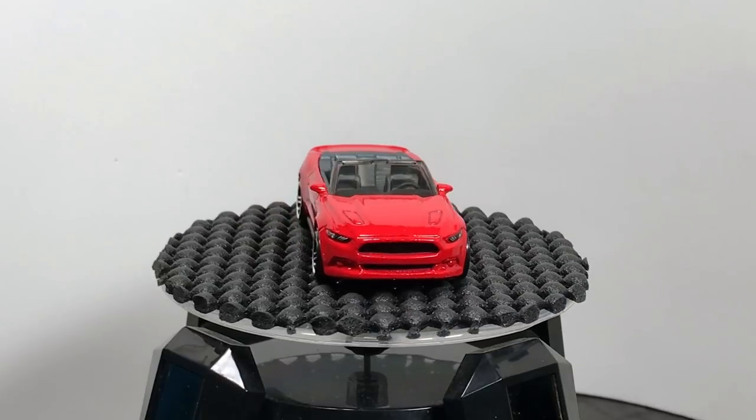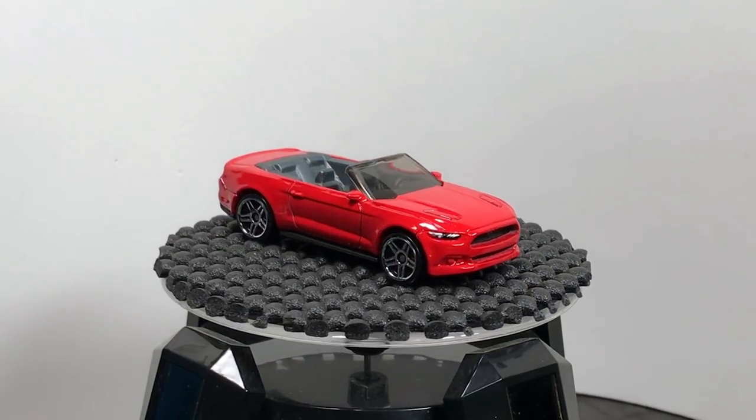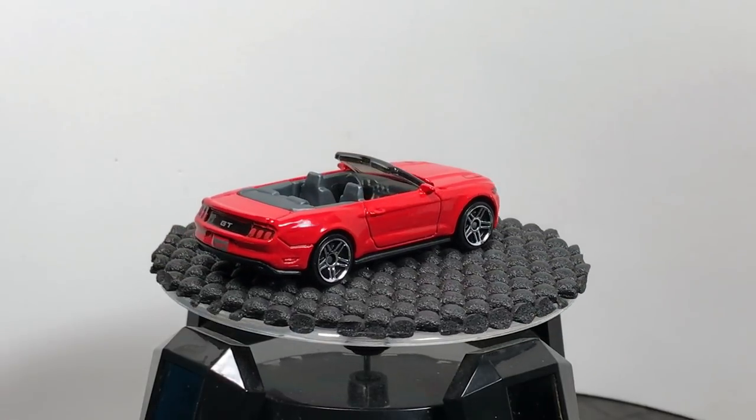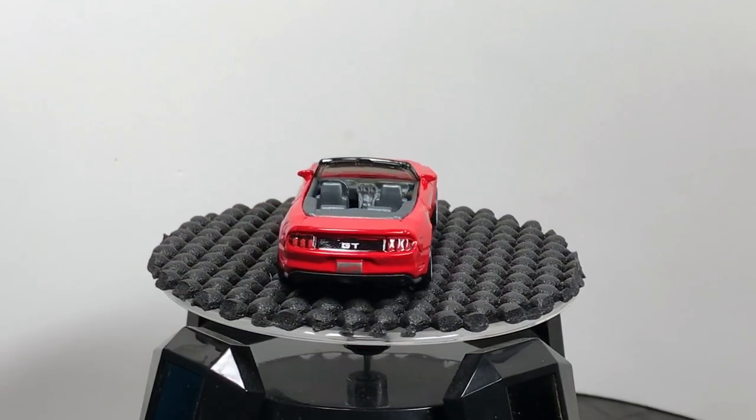So we're going to start, like I said, with the licensed new models. We're going to do the basic new models, and then we'll also show you the premium new models. Everything released in 2017.